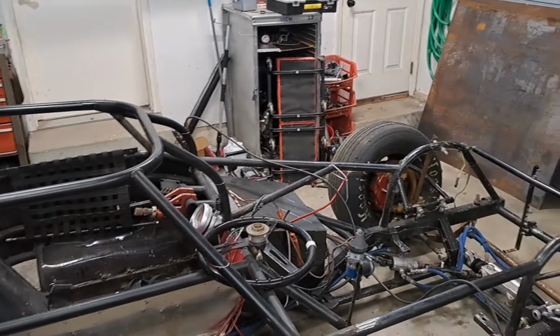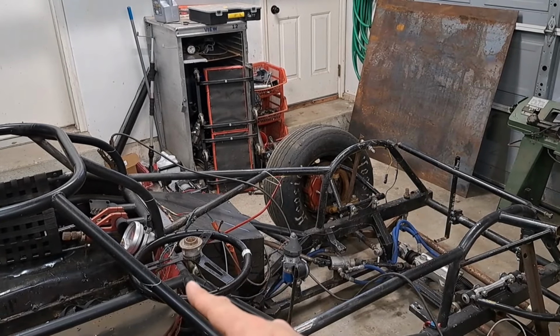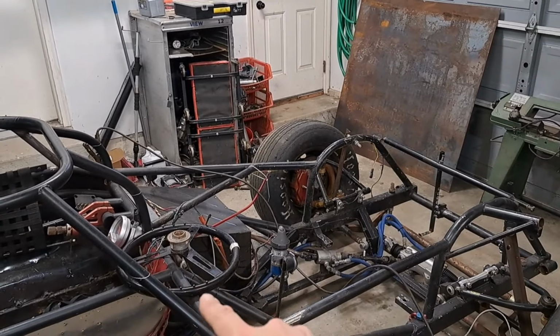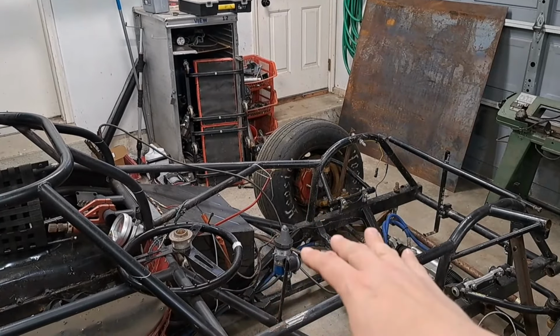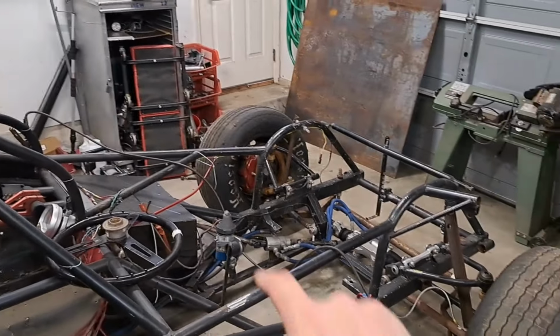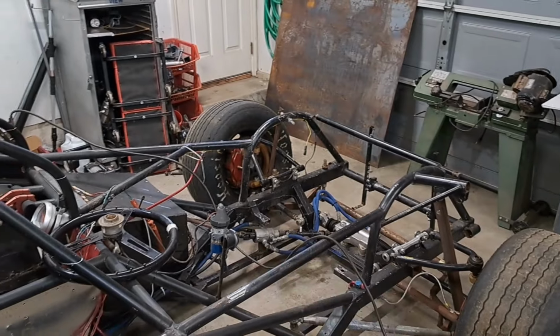I do want to add a bar from up in the corner, tie it back into the cage here, and the same thing from over here, and tie it back into the cage here. And we'll make both of those removable. That way we can still get the engine in and out, and then that'll help tie this whole front end together and help keep it from flexing and moving as much.